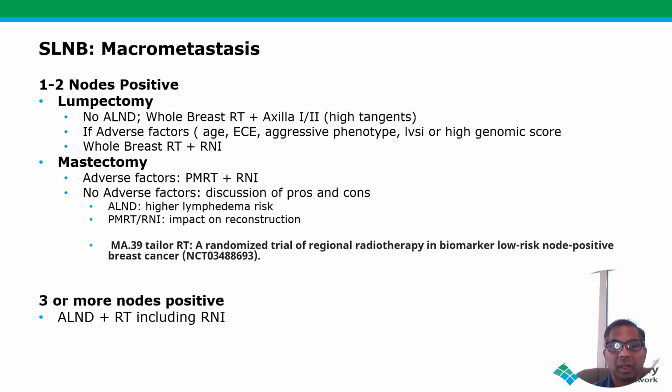MA39 is a randomized trial which is looking at regional radiation therapy for low volume node positive disease using Oncotype DX. If they have 3 or more positive nodes, usually they undergo dissection followed by radiation therapy, which includes regional node.